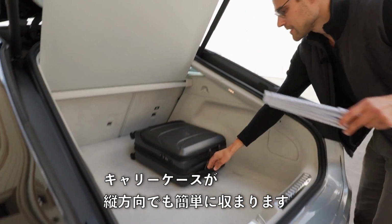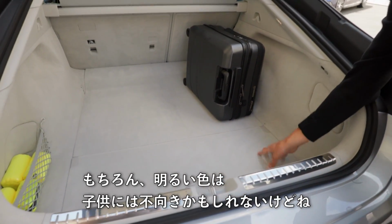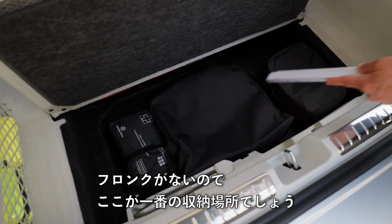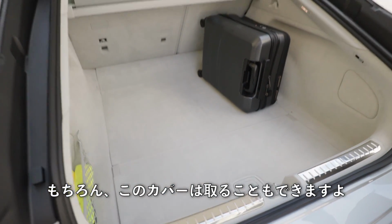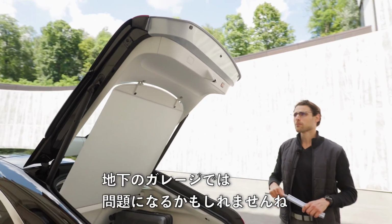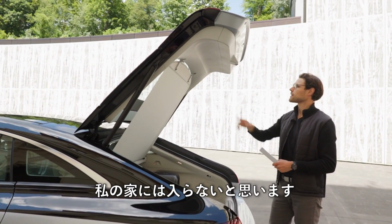You can see here it easily fits this cabin trolley in a vertical way. Of course, in the wide way, maybe not the best for the kids though. Here you can store your charging cable. That's the only possibility to have it in a clean way, because there is no frunk whatsoever. And of course, this cover can also be taken out. Wow, this opens really very high. Could be a problem for a basement garage, indeed. Wouldn't fit in mine, I think.